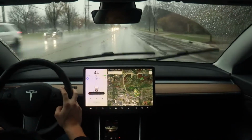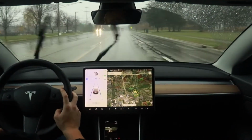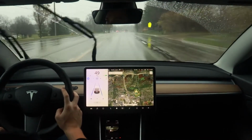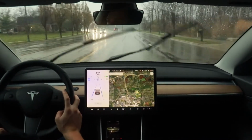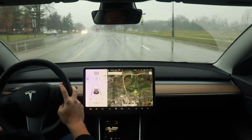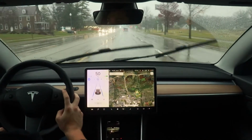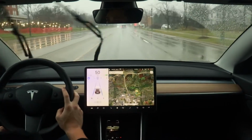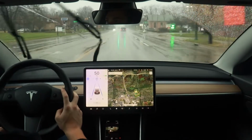That's why some of the time you will see me engage autopilot on streets like this. This is not a highway, but having extra eyes on the road when you're on autopilot, it'll see cars in front of you, so it'll know to slow down, that sort of thing. And it's gotten pretty good. I mean, that curve right there was really smooth. When I first got my car, going around curves on autopilot was super choppy. It was a little bit concerning, but it's gotten very good now.